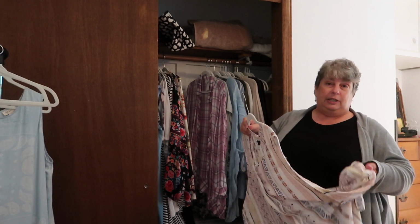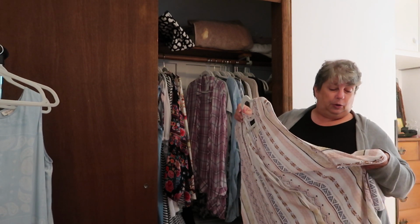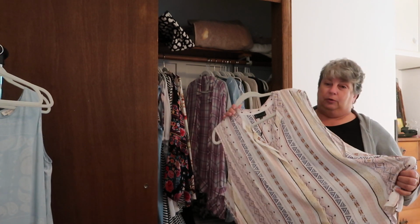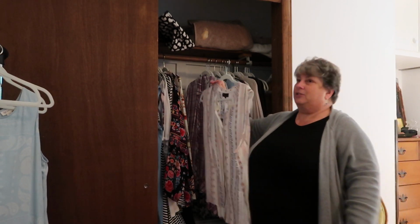But it goes under a lot of different things in my closet, because it has blush pink, navy blue, golden yellow, a wine, a rust. I've got like five different cardigans that I can put this over. I can wear it over dark blue jeans, light blue jeans, white jeans. It's just a great piece.